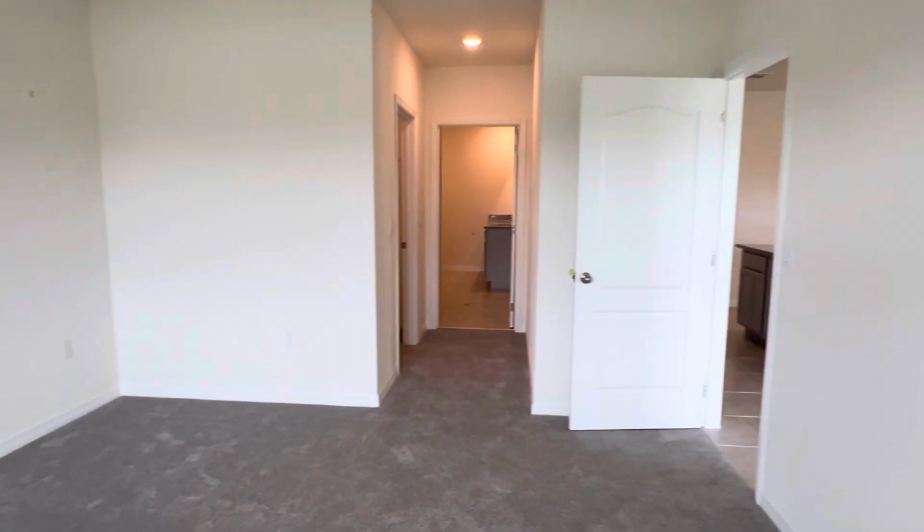On this side of the home, we have the master suite, which is privately located in the rear of the home.